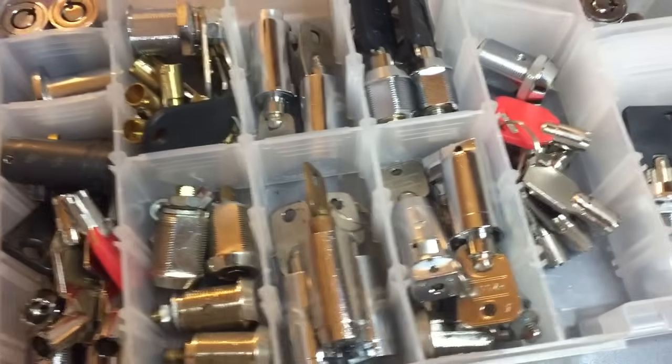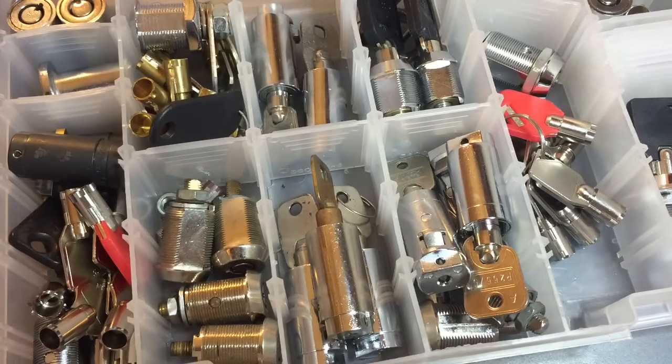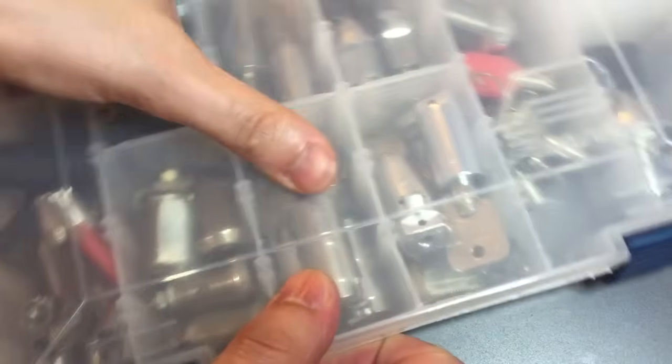And I do this for every single kind of lock out there. When I wanted to learn tubular locks, I went out on eBay, went bargain hunting, and found a whole bunch of tubular locks. I don't even have half left. I've given most of them away. And I went through the exact same process.